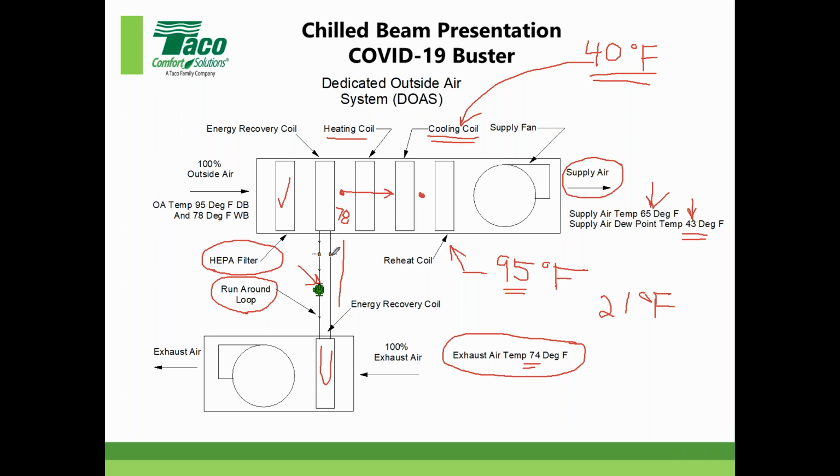Now, one of the advantages to this technology, by the way, is that the exhaust unit does not have to be connected physically to the supply unit. And so the advantage is that you could have all of your supply air coming in on one side of the building and all of the exhaust air going out another side of the building to reduce any possibility of cross-contamination of air. So that's all there is to the runaround loop. It's just a fluid, and a lot of people will use a water glycol solution, especially if these units are located on the roof of a building. That prevents the circulating runaround loop water from freezing.